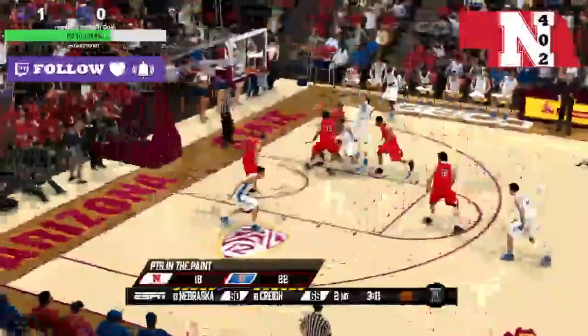Here we go on the break. He shoots from the deep corner. Hey, we got one to fall. What do you know? They work it around the perimeter. Jumper. And a nice looking jumper in the lane.